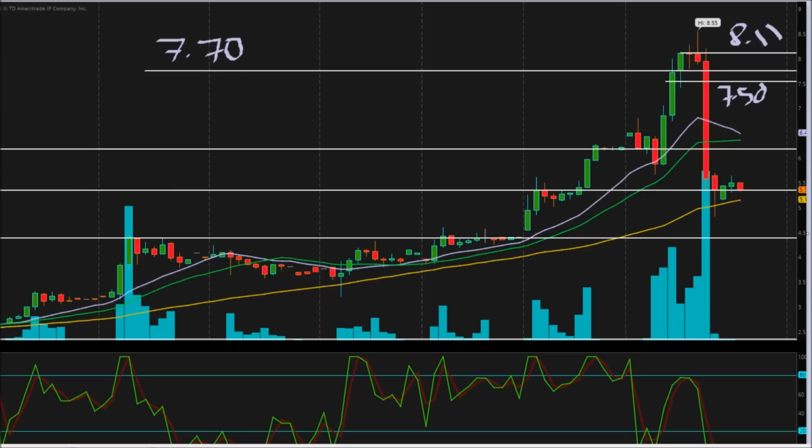Moving on down, we have $6.20. The next level, before the last, is $5.35. And finally, all the way down there, we're looking at $4.40. There we are. So 8.11, 7.70, 7.50, 6.20, 5.35, 4.40.